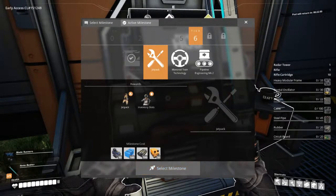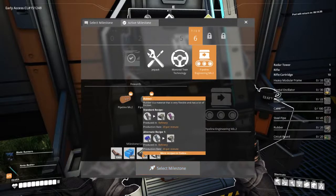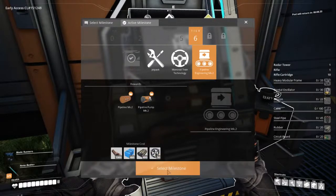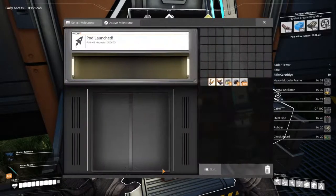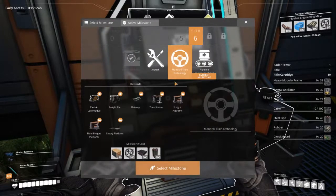Yeah, so in theory, the jetpack isn't that far off. We just need a fuel packager because we have the other stuff. The pipeline, see, technically it's the rubber. I don't think we've got, or we might just have that. We've definitely got that. We can make that. So actually I might select that, and then we could possibly do that as well today.